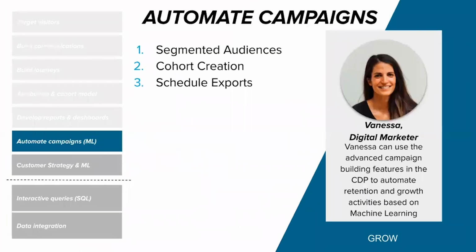Through the lens of Vanessa, we saw how, leveraging the Acquia Marketing Cloud, your team can define audience segments, create cohorts, and then schedule data to be sent to the various systems in your marketing stack for consumption. This is important because we covered how your team can use the advanced campaign building capabilities in the Acquia Marketing Cloud to automate retention and growth opportunities based on machine learning.